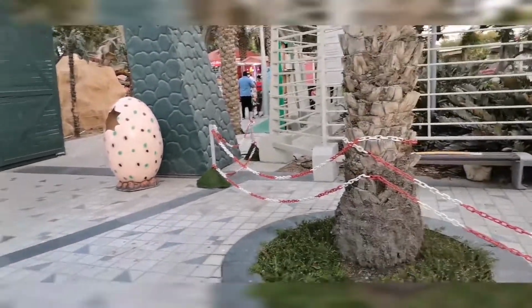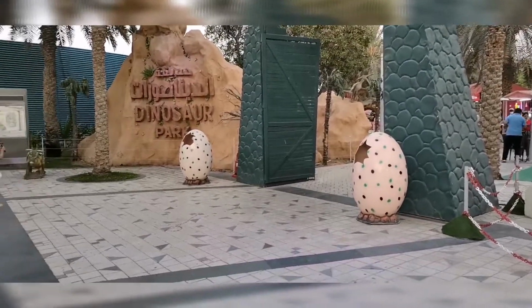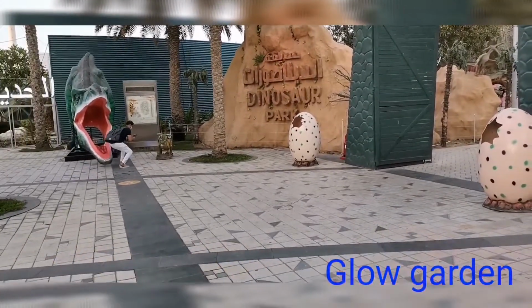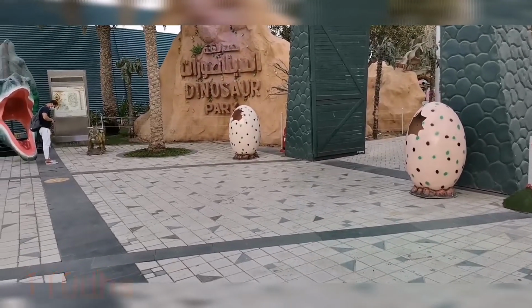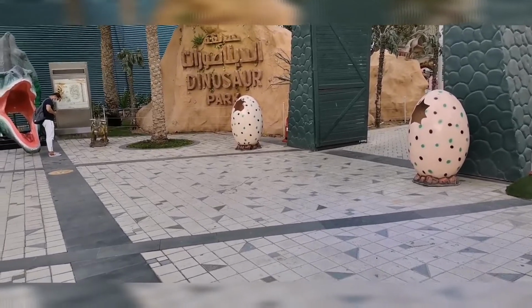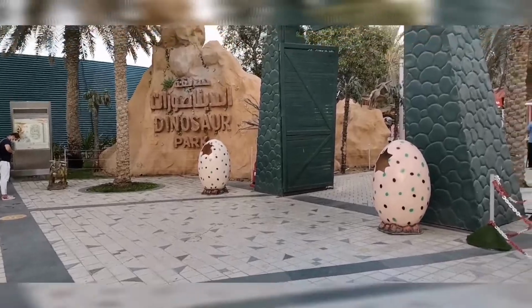So our ticket package includes 3 parks at the moment which are open, which is the Dinosaur Park, Glow Garden and the Magic Park, and it costs 110. The Glow Garden alone is 65 dirhams, and quite affordable.